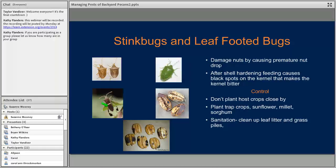You can control them by not planting host crops like soybeans or cotton or corn nearby. You can plant trap crops to pull them out of your pecans, like sunflower, millet, and sorghum. They love sunflowers. If you plant sunflowers not really under your pecans, but close to your pecans, but far enough away that the bugs will actually go from your pecans to your sunflowers, that will help you, and you can go in there and pick them off and mash them or whatever. Another thing you can do is clean up any leaf litter and grass piles, because that harbors them.